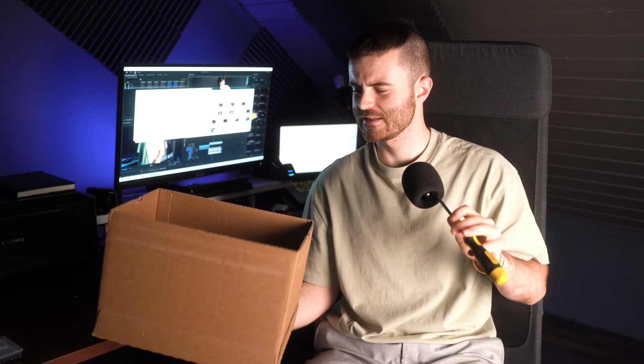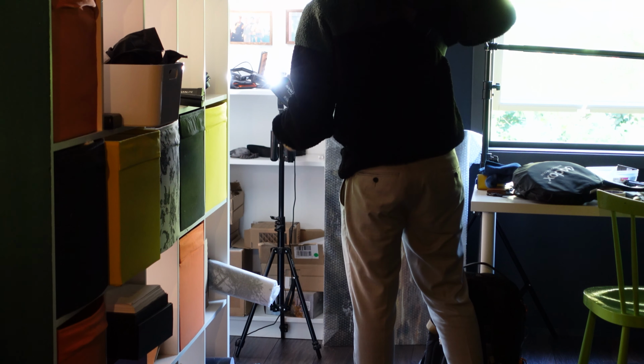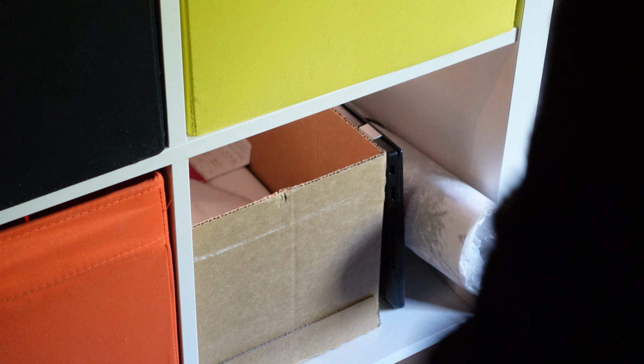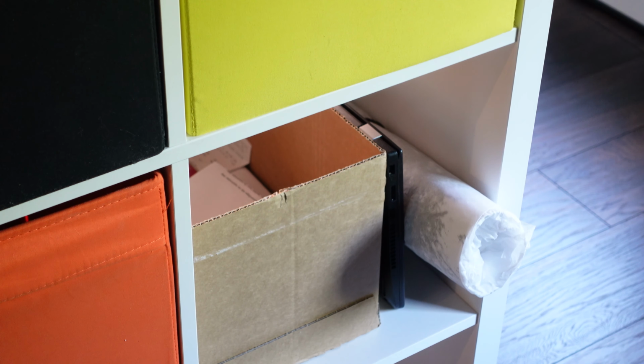So this is the Receipt Holder 3000, and you leave it in an easily accessible place, either by the entrance to your room or somewhere you would be likely to go after being outside. And this is where I keep all my receipts or papers. I can't really show you because there's a lot of sensitive information there, but I just dump them there and I go do my thing.